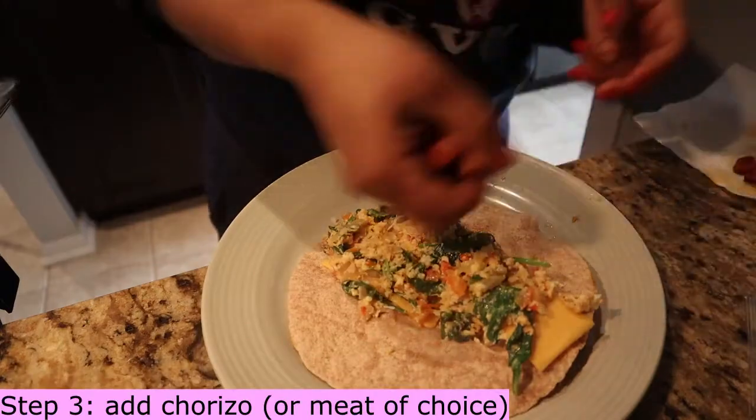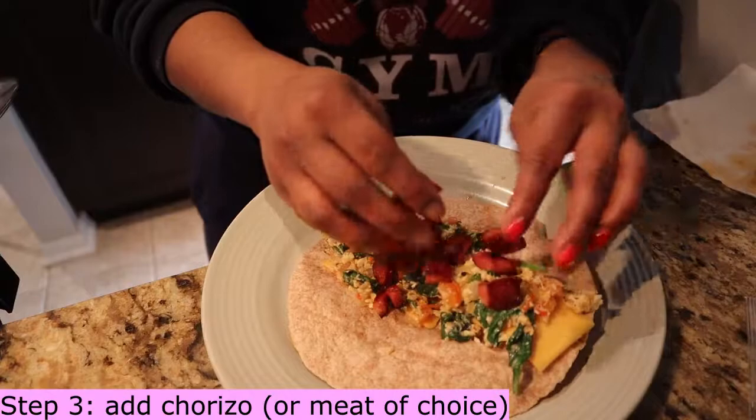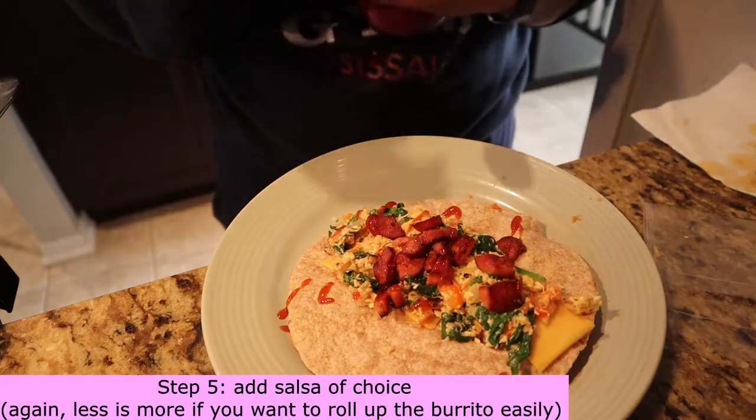Then I'm going to drizzle some sriracha sauce and add in some salsa. I don't track either of those. The calories are minuscule. I think for the salsa, it's a 1/4 cup. It's like 25 calories. So it's just not worth my time. Then I shake some everything but the bagel seasoning on top.